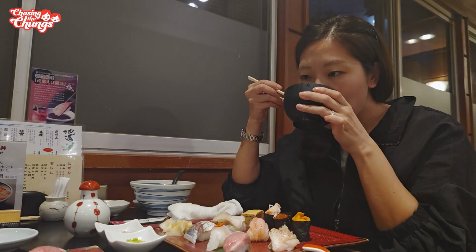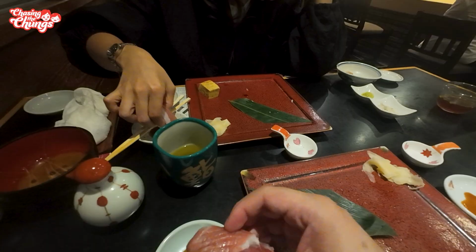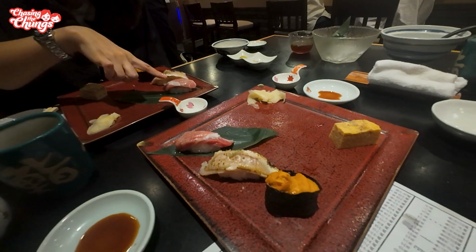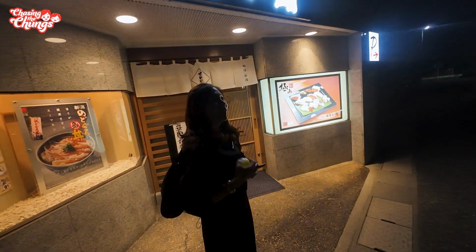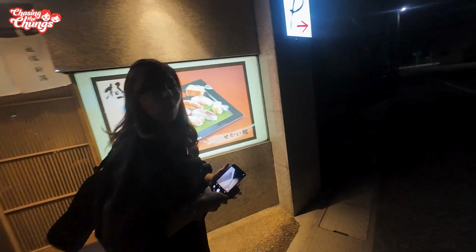We would grade Sekai Sushi 4 out of 5 for the amazing experience and the amazing value. 4,000 yen for fatty tuna, abalone, sea urchin, and Nodoguro sushi? Get out of here. Wow. Amazing. We cannot recommend this place more. Yeah. Definitely a place to stop at if you're around. Worth the value.